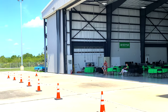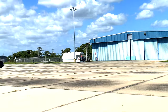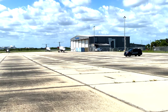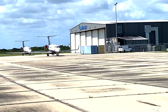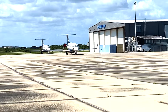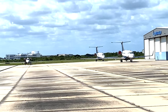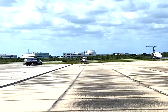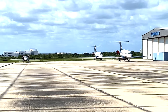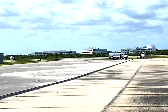Great day for an air show. Another interesting thing about Melbourne is the Embraer facilities on site here. There's some brand new Phenoms getting ready to be shipped out. How cool is that, huh? Well, that looks like a little Phenom 100. I call it the baby Phenom. Great day.